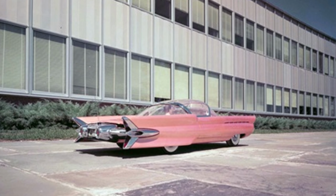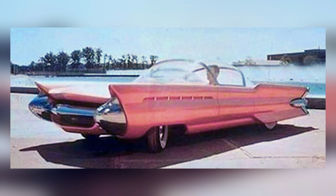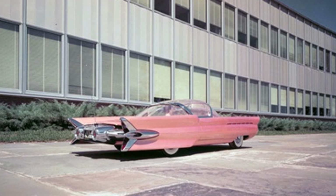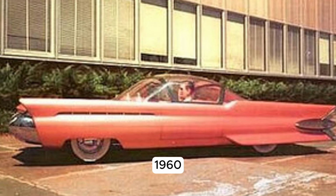Unfortunately, the La Tosca never made it to production. Ford's marketing department decided that American buyers weren't ready for something so refined, and the project was quietly shelved. It was a decision that Ford would later regret as European sports cars gained popularity throughout the 1960s.